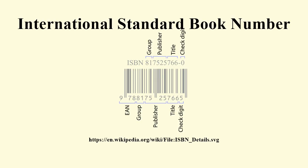India. The Raja Ram Mohan Roy Library Foundation, part of the Ministry of Culture, is responsible for registration of Indian publishers, authors, universities, institutions, and government departments that are responsible for publishing books.